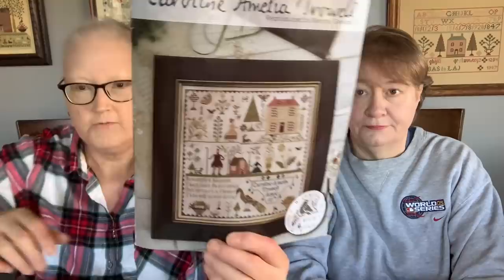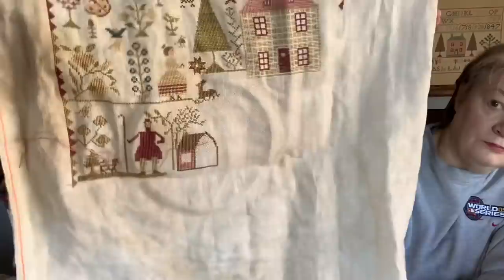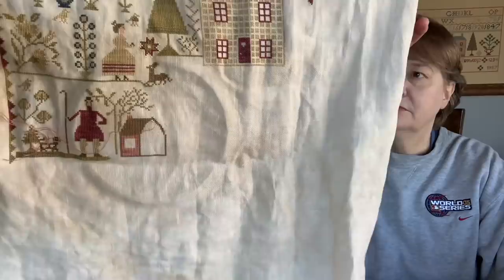So then I went back to Carolyn Amelia Trowell by With Thy Needle and Thread, Brenda Gervais. And I made some progress. I skipped down to the second row with the flowers and the man with the weird knees and the little house there. I still have some motifs over here to put in and do the mortar on the house, but I'm loving this. It's on the called for fabric and the called for threads. So anyhow, that's what I have been working on.